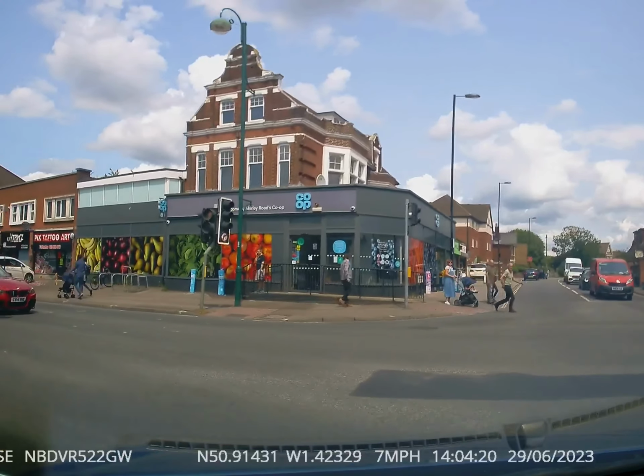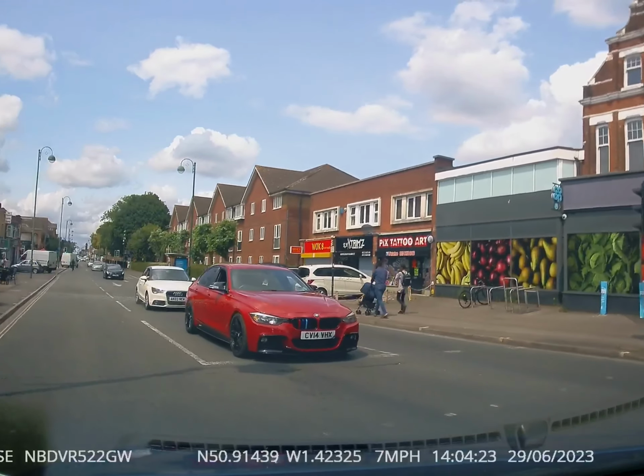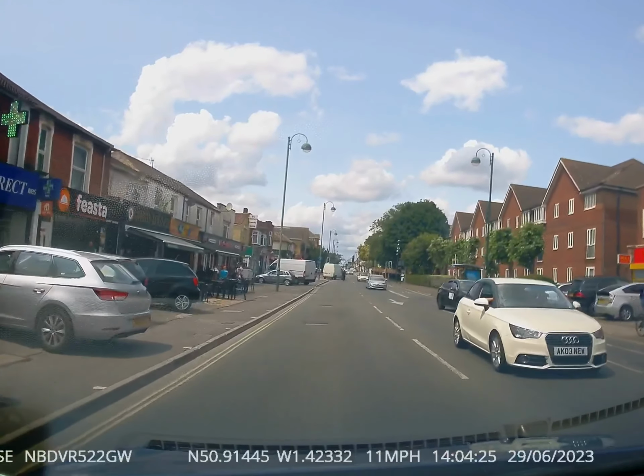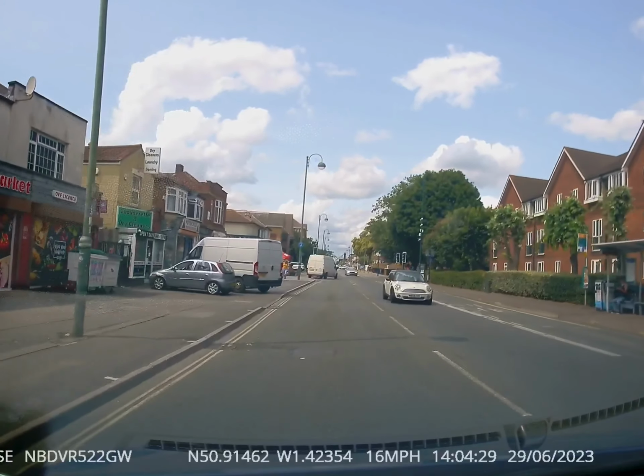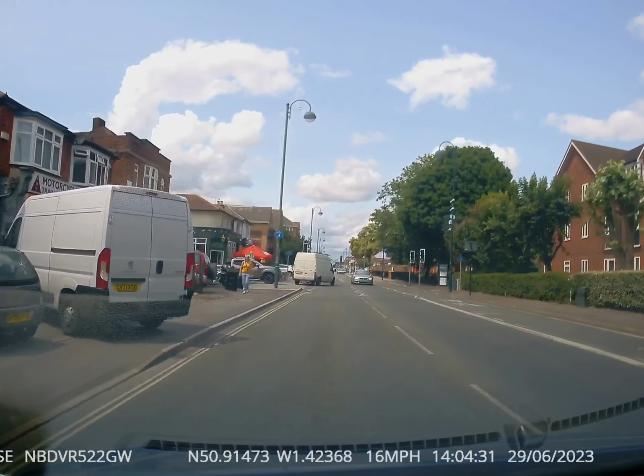So this week's prize for the worst parking goes to this white van. He's parked on a junction on the zigzag lines of a crossing just so he can have a chat to his friends who are in the pub.